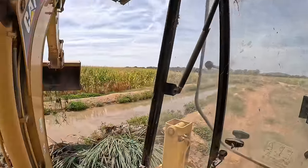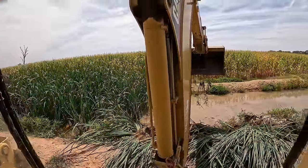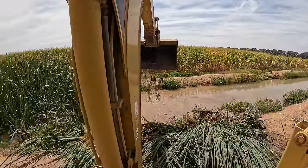So starting to warm up. Brendan's back. He gave me a hand to run the second mob through, which was good. So I've just come down, just got the backhoe down here. We're just watering the corn for the last time.